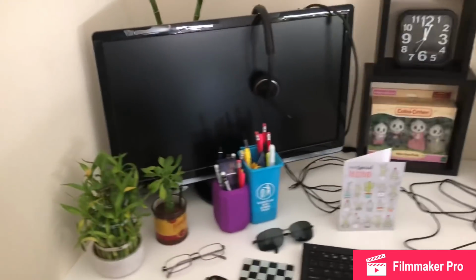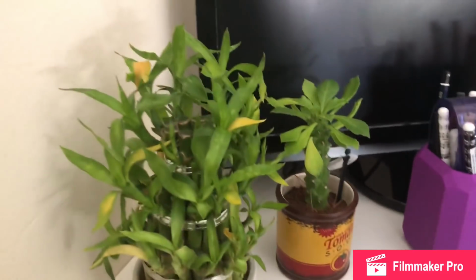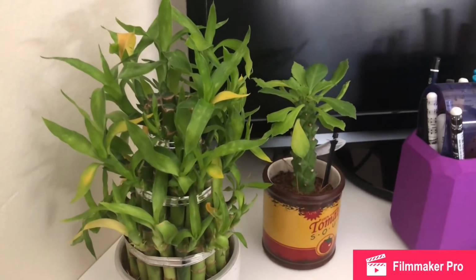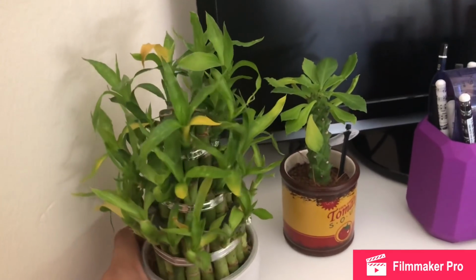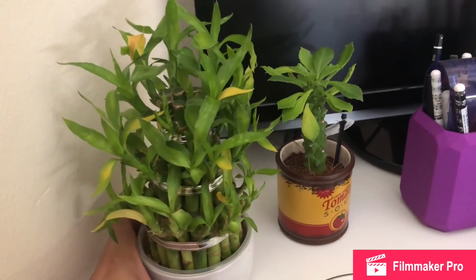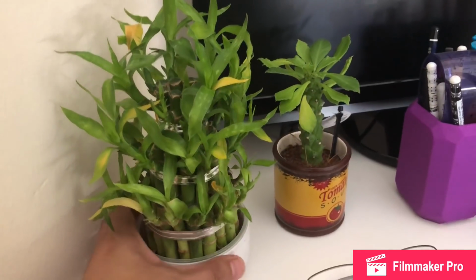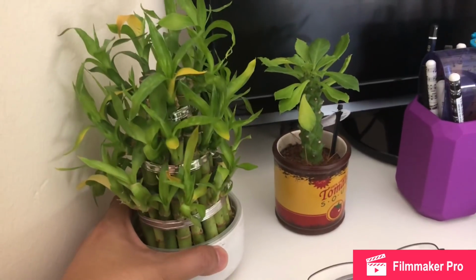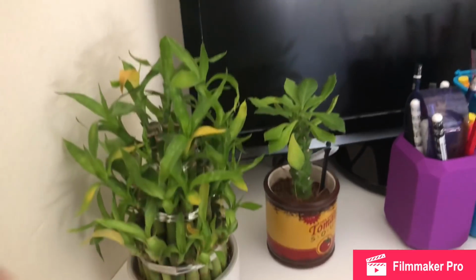Okay, so what we have here is a Lucky Bamboo, which I recently got. I mean, yeah, it's cute. It's got some yellowing on the leaves already, but I'm just gonna try look after it and see how long it will stay with me. Oh yeah, that's a cute one.